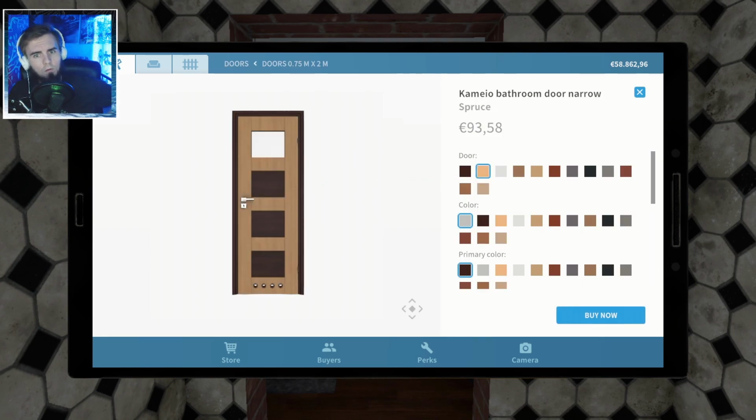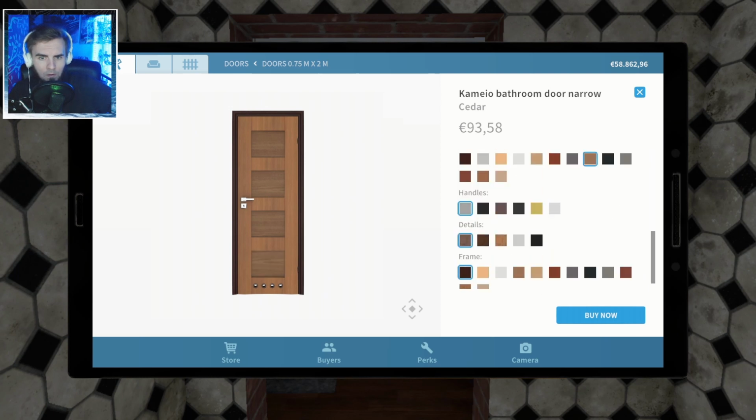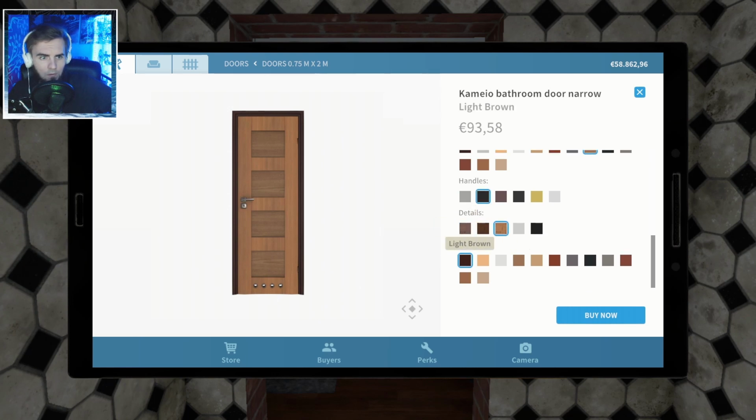What color? I mean, we are kind of going light, I guess. Over here, it could be a bit darker. I kind of like that. Handles. Let's go like that. Details. Oh, okay, I see. Let's go like that. And frame. Like this. Let's go.